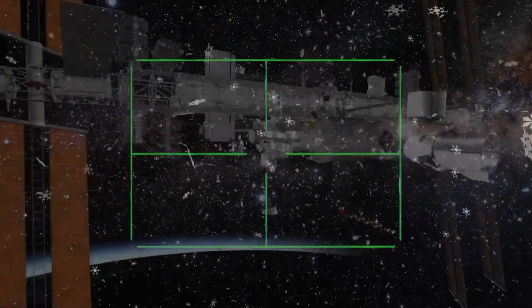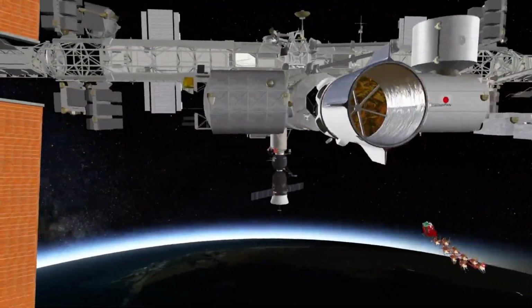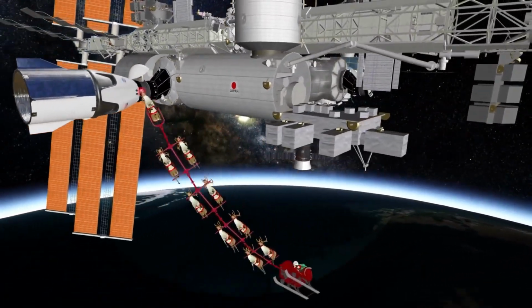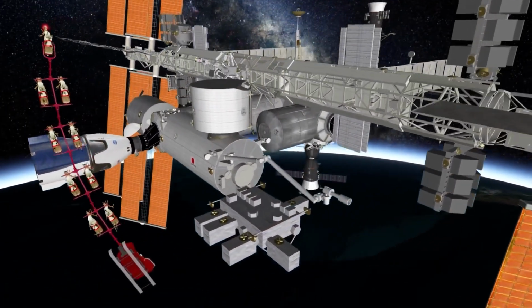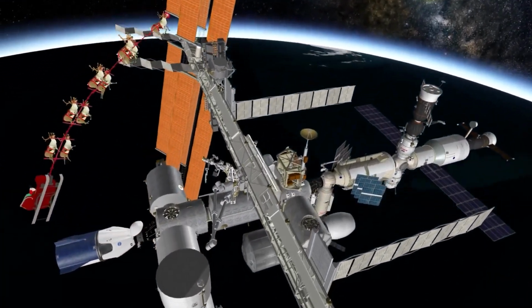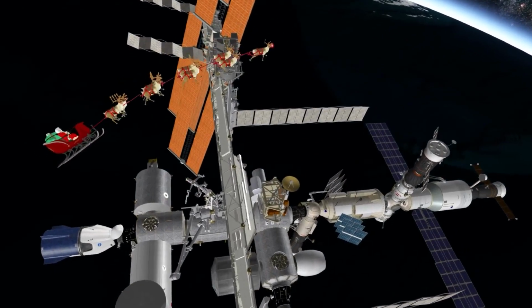Thanks to the magic of Santa's sleigh, he is making a special stop during his trip this year to the International Space Station. NORAD satellites have spotted Santa on a true path straight to the ISS and the astronauts who are living and working on board.